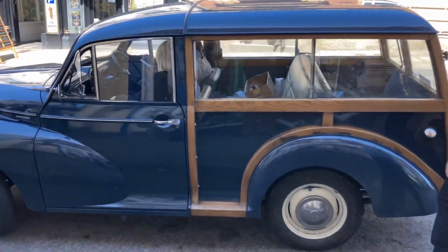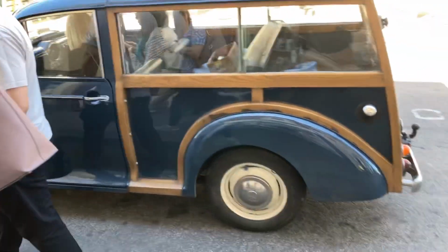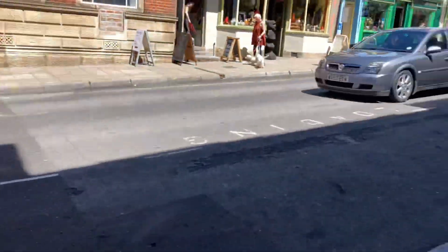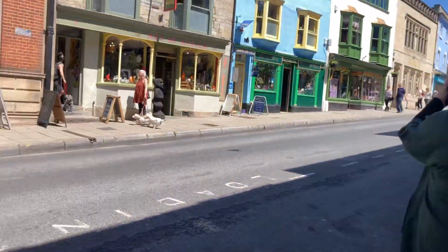Beautiful old Morris Minor. This car is at least 50 years old, probably a lot more.